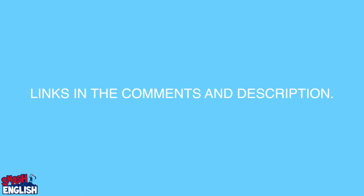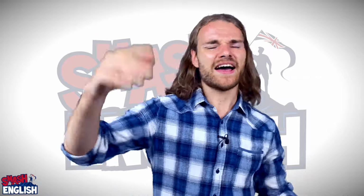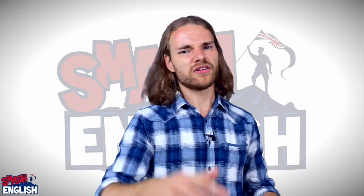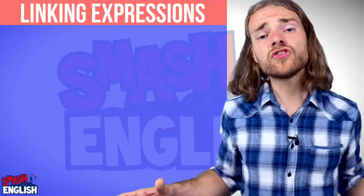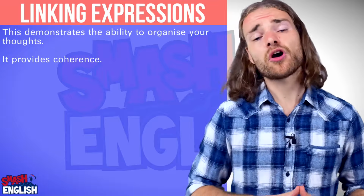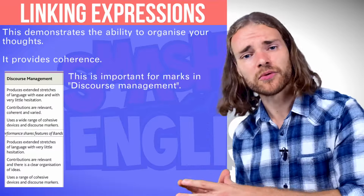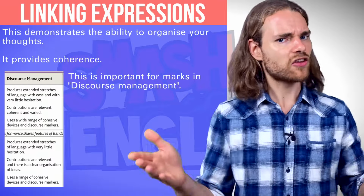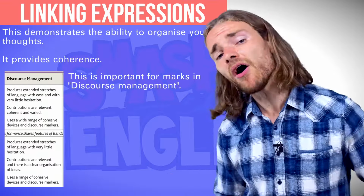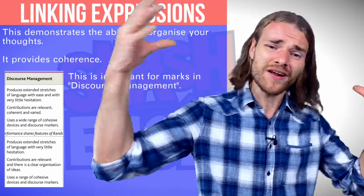Let's link back to the linking expressions. By linking expressions, I mean things like as well as, and even though, and despite, although, however. Things like that. This is important because it shows you are capable of organizing your thoughts, and it will provide some coherence to your language. This is important for marks in discourse management. And, of course, using linking expressions will become even more important in parts 2, 3, and 4, where you are expected to produce more extended stretches of language.